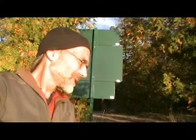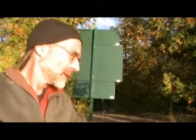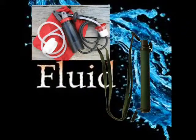I also carry with me, when I'm going any significant distance, a water filter, a camp filter. People know how to use these who are acquainted with camping. I believe now they also have kind of straw systems that work to filter water, and UV systems as well.